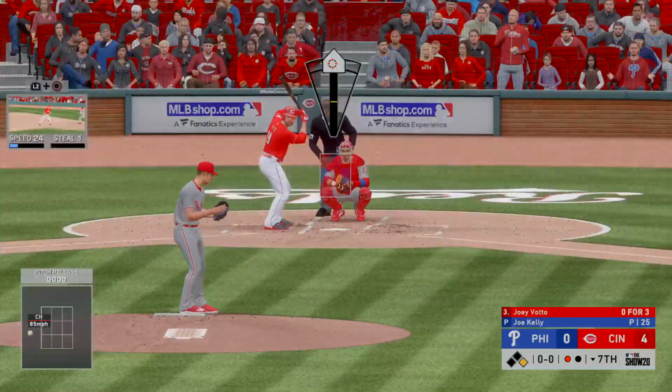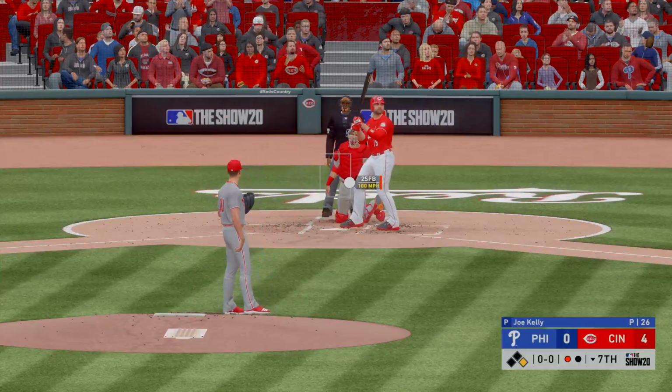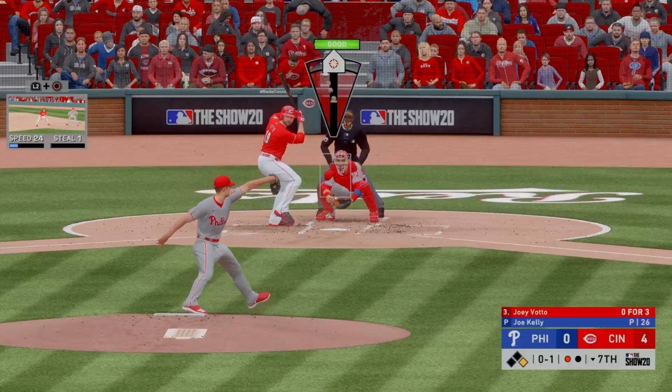Stepping up now, Joey Votto. And he's 0 for in this one, batting out of the 3 spot. No balls and a strike to count. Here's the 0-1.